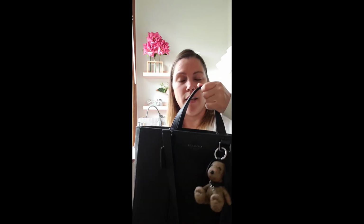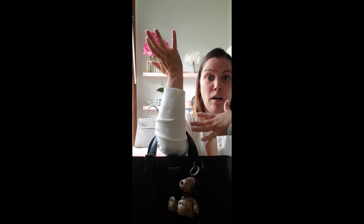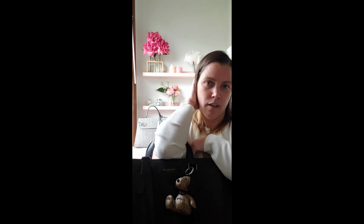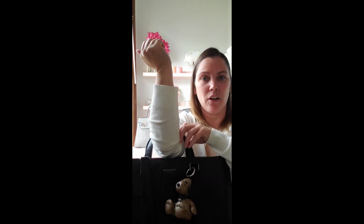I will warn you, it is heavy, but I don't put it on my shoulder. I usually carry it this way, in the crook of my elbow. So that's how I normally carry it, and it's not too heavy that way. If I was to put it on my shoulder, it would definitely feel heavier. But I don't want to do that because I don't want shoulder damage when I'm older. But that's the one I'm carrying. And again, I love it.